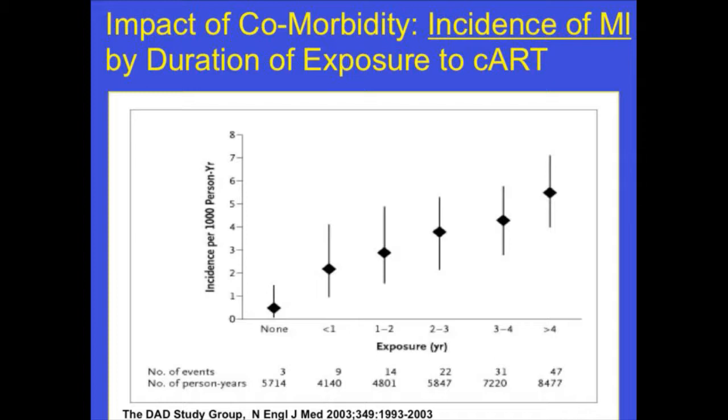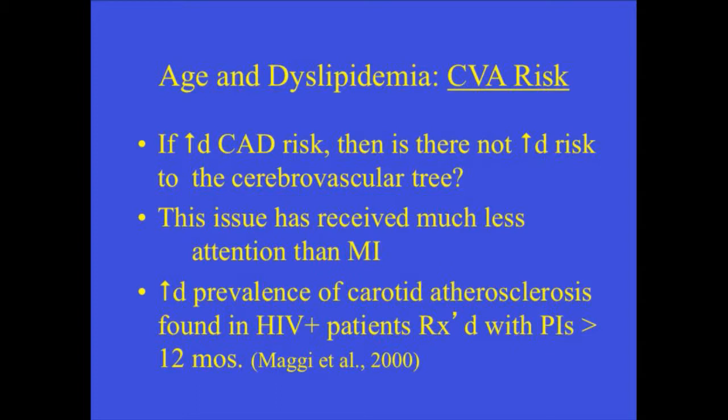Here you can see, looking now at the clinical implications of lipodystrophy syndrome and dyslipidemia, the impact in terms of looking at clinical events of myocardial infarction in HIV. And this study, the DAD study published in the New England Journal in 2003, shows you that there is actually a linear association with exposure to combination antiretroviral therapy. Why is that relevant in this discussion of HAND? Well, if you have coronary artery disease risk, you can pretty well expect that you will be affecting the cerebrovascular tree as well, and that's exactly what research subsequently showed when CVA risk was looked at.